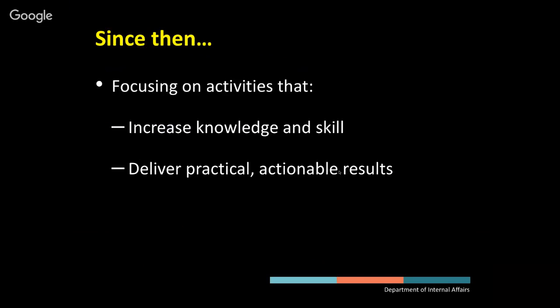But since then, we've taken what we've learned and we've been making our best efforts to focus on activities that will continue to increase agency knowledge and skill, but more importantly, deliver practical, actionable results that web practitioners can turn into basically the delivery of accessible content to the public.